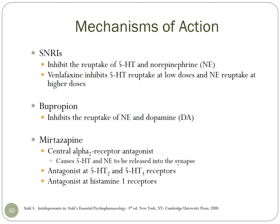Mirtazapine is a central alpha-2 receptor antagonist, which causes serotonin and norepinephrine to be released into the synapse. So to some degree, they're similar to the SNRIs in that you'll end up with more serotonin and norepinephrine in the synapse, but with the SNRIs, they're inhibiting reuptake, and mirtazapine is actually causing these neurotransmitters to be released into the synapse.